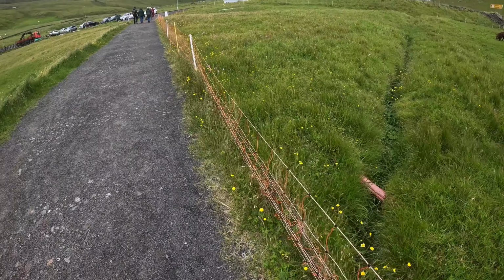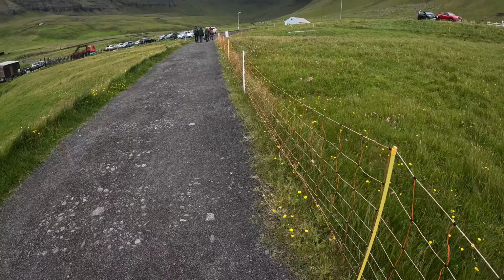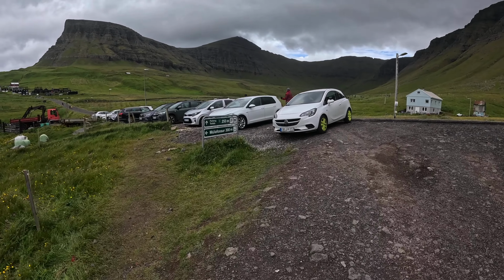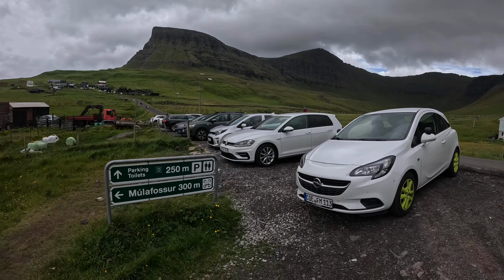It looks like the fence is electrified. You could see there the batteries. They are like car batteries. I see many people going to town, but the only thing in the town is our parking and toilets. So maybe some people left the car there.